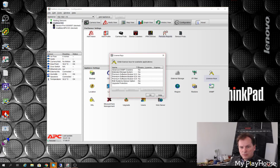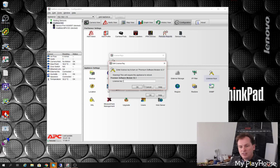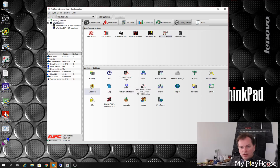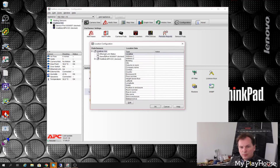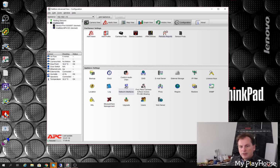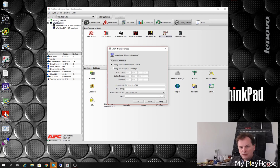advanced. Oh, there's a lot of modules that I don't have. No. Anyone has keys for this? Didn't even know you needed those. Location. Okay. Lock. Network infrastructure. Okay, so that's enable interface. Configure automatically from DHCP. Thank you.